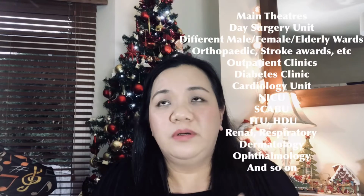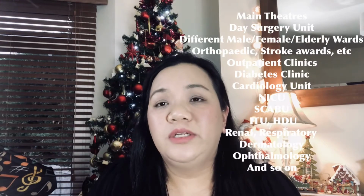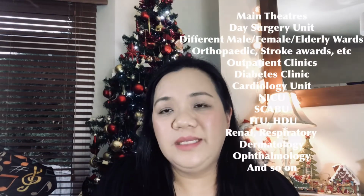And also the main operating room here is called main theaters. And then there's day surgery that caters for elective cases. There's also different clinics like cardiology, diabetes, and outpatient, so ophthalmology and all that. So there's so many areas that you could actually work. There's also the GP, which is like the primary healthcare here. So you could work in the GPs, and so many areas that you can actually work.